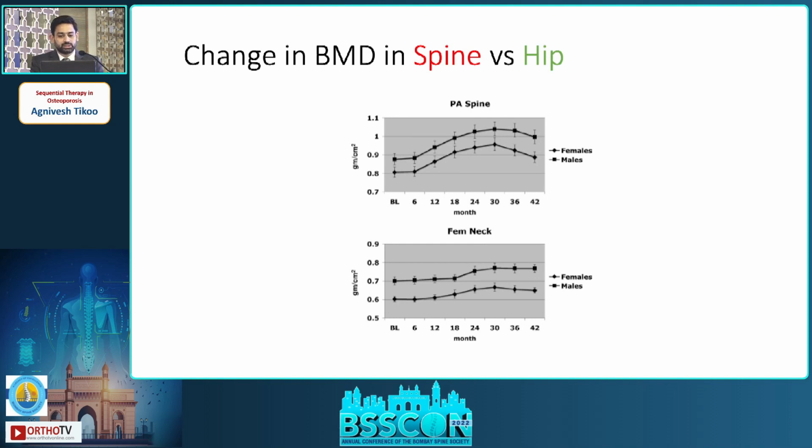And this is the change in BMD in spine versus the hip. So the above one, you see the spine, when you stop at 30 months, you see the dip which is happening. It is less in the hip, and whatever happens, the spine is the first to respond because it is highly metabolic cancellous bone. So the response is good in the spine, the bad response is even worse in the spine.